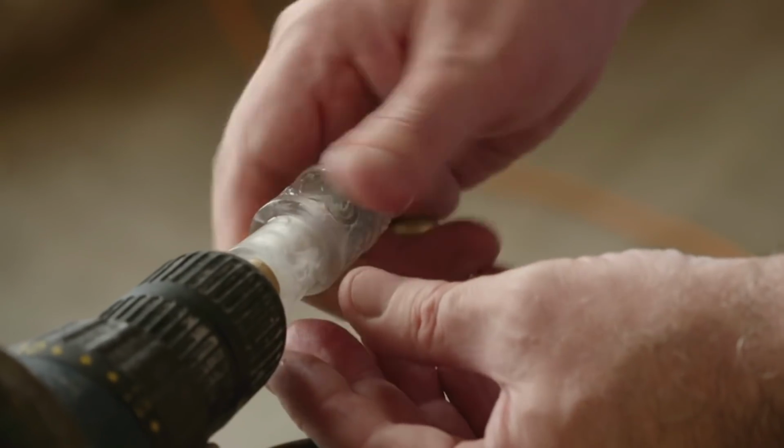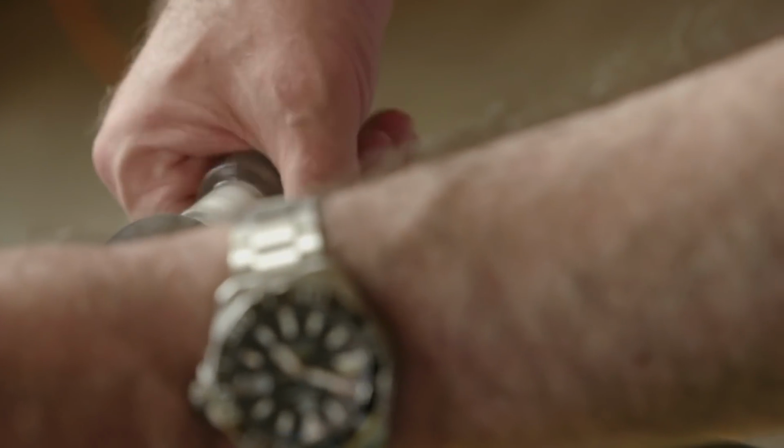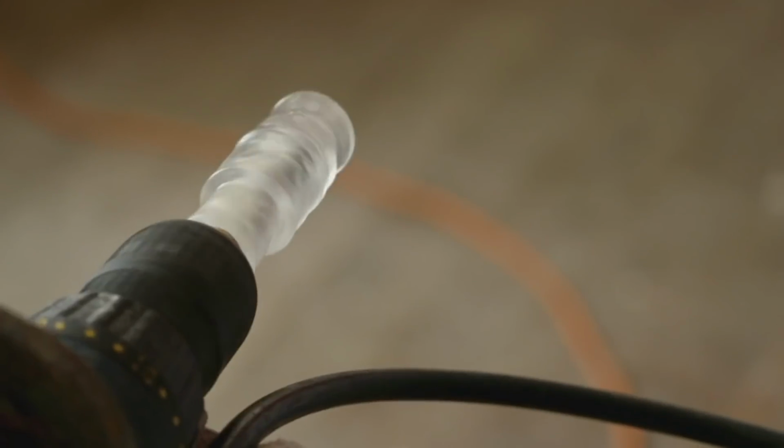Gently push it on, and be very careful. See if we've got it centred now. No, so strip it. Now it's centred.